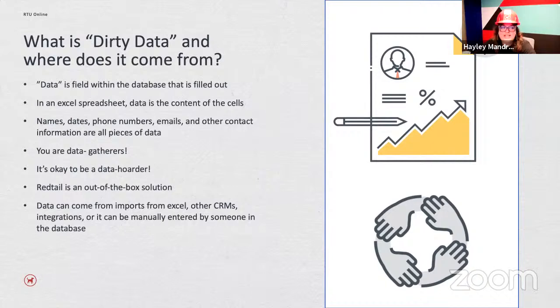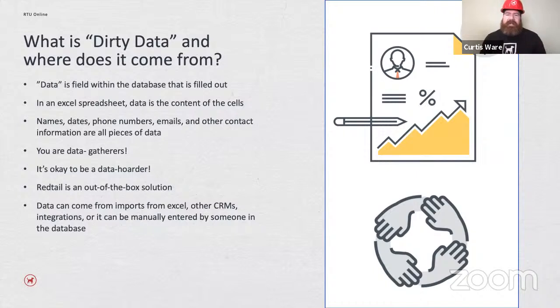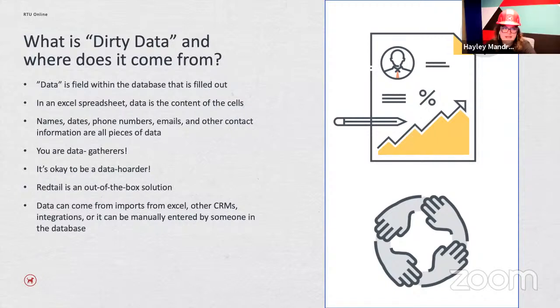So what is dirty data and where does it come from? We say dirty data a lot, but it doesn't mean it's wrong. It's maybe in the wrong spot, or it's missing information. A lot of times you don't actually have what you want. Is that the same thing for you, Haley? Yeah, exactly. It's missing information.